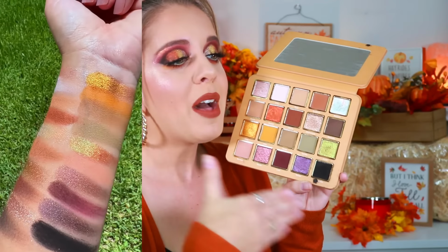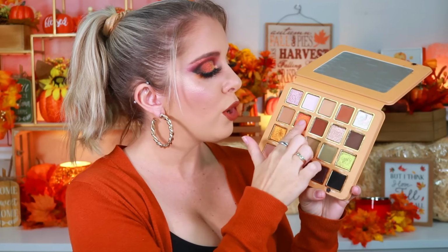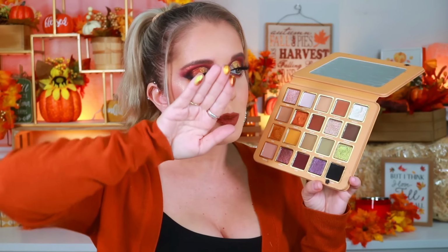So when I first saw this palette, I thought, oh my God, this is fall. You're going to have that mossy, cool tone green. You're going to have the mustard yellow. You're going to have this gorgeous, gorgeous duochrome orange green shift right here. You're going to have a golden shade right here that I freaking love. You're going to have the beautiful Halloween plum purple. You're going to have a black. You're going to have another duochrome mix between green and pink.